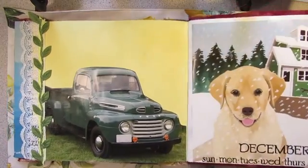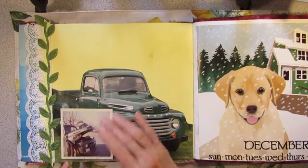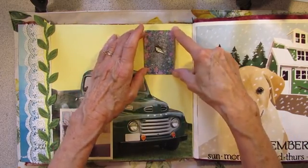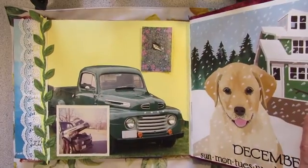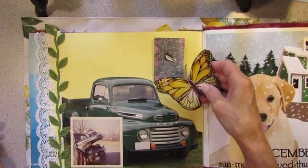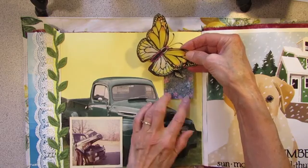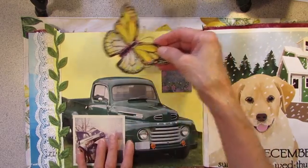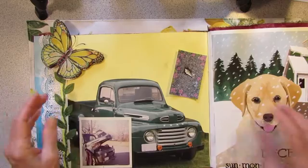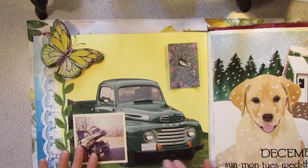Now, got my two pictures. One picture is going to go down here where I have this big blob of glue. And one's going to probably go up here where I have that big blob of glue. So we're not worried about that, are we? No. Do I want another frame around that? Maybe. We haven't decided where the big butterfly was going to go yet. Okay, and I still want to put some flowers in there, and maybe some down here.